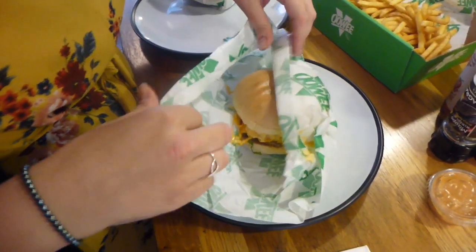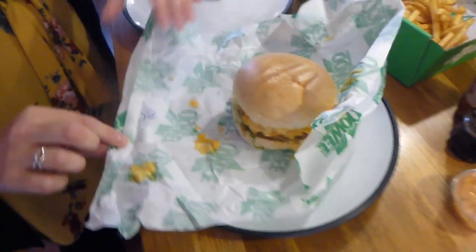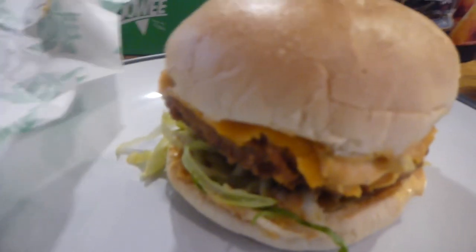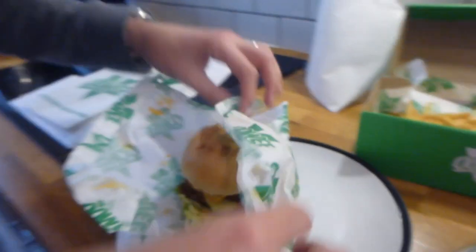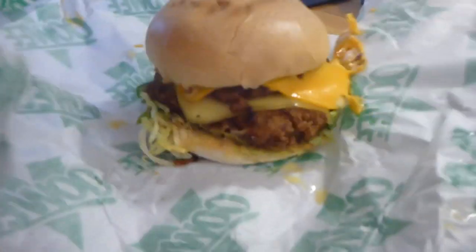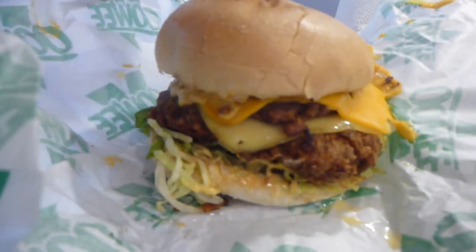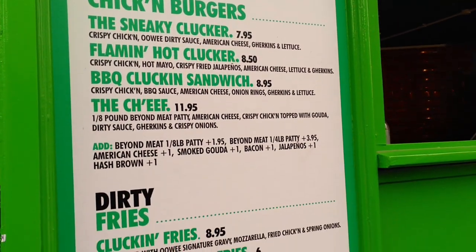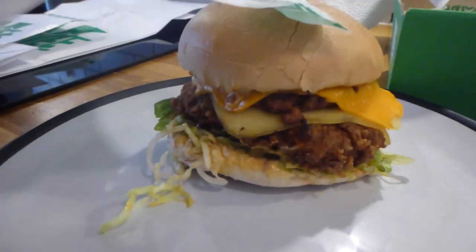Unwrap my sneaky clucker. Oh yes, look at that. I'm going to have to scrape up all the cheese. Oh yeah. Oh, that looks like a thing of beauty. Oh my god. So Dan has gone for the chief, which has got a Beyond Meat patty as well as crispy chicken in it. Whereas mine is just a crispy chicken burger. Wow. Oh my god, look at it. Wow, we are in for a treat.